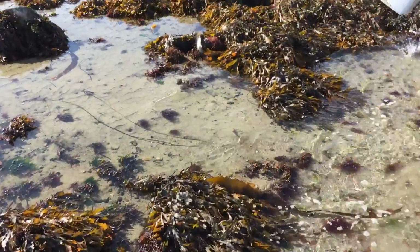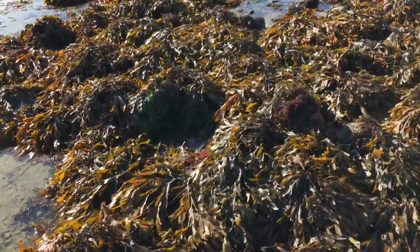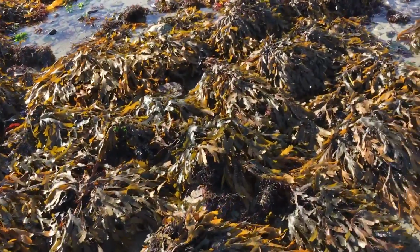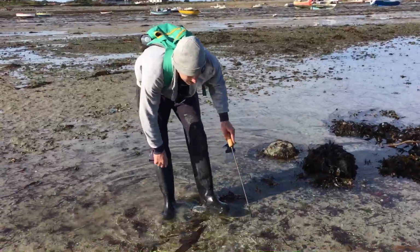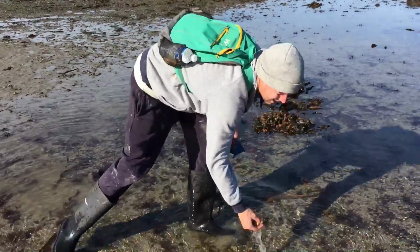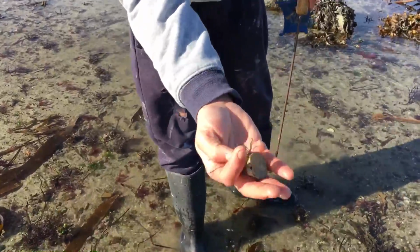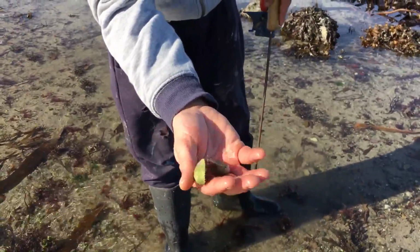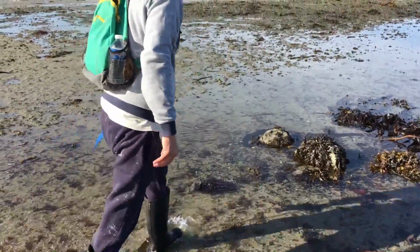Places like this where you've got sand mixed in with boulders and seaweed, this is where you're going to find the lobsters, the brown crab, lady crabs, all the edible stuff. As you can see, these are the sort of grounds you want to be looking for when you're finding a lot of stuff like this. You'll find the big clam shells, oyster shells, scallop shells, anything really. So this is the sort of ground where they're going to be.